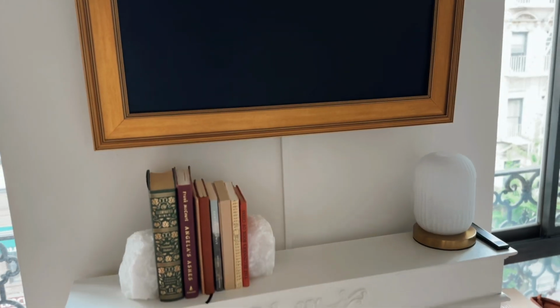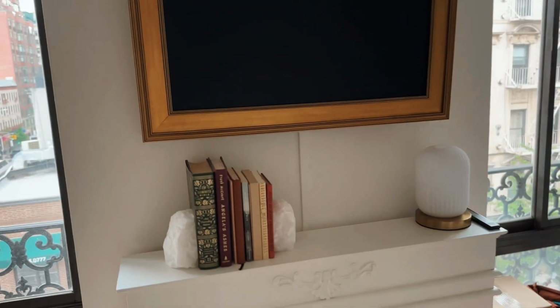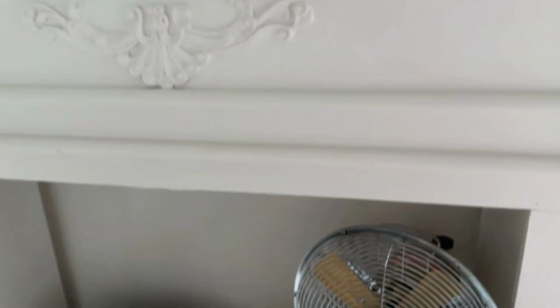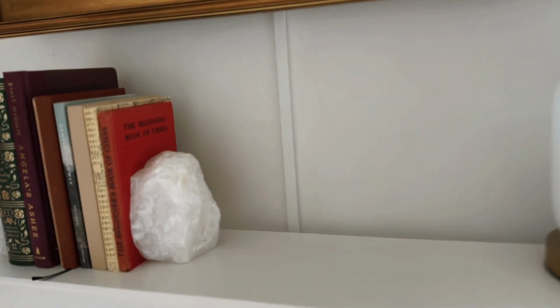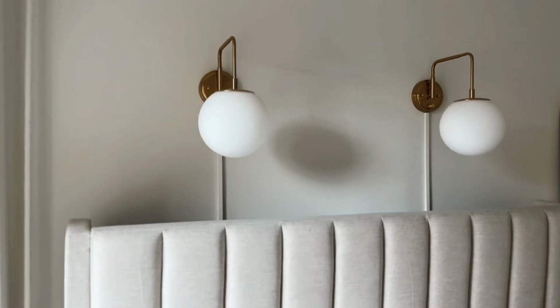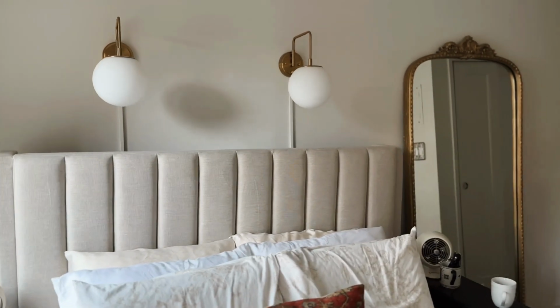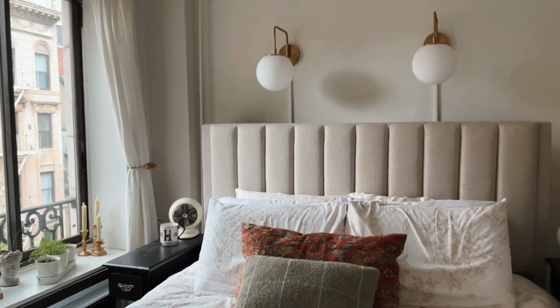Okay, so under the TV here, you can see that cord cover. That is going down to the little modem thing, but it just looks super duper sleek. And then down here behind this fan, you can see where it connects to the outlet back there. So yeah, we really like that. I just thought it made it look way more sleek. In addition, we did the cord covers right here as well. So now the wall sconces above our bed just look so much nicer, sleeker. I really love how that turned out.